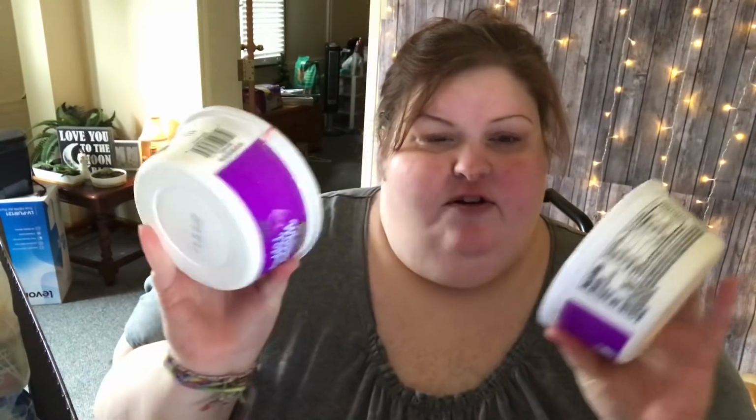I got 2 containers of the sugar-free whipped topping. I like these on my berries, or I have some sugar-free jello I'm going to be making, so I like this as a little treat on that. I got a bag of walnut pieces. I like this either in my oatmeal or just plain to have with my snacky meals. Walnuts is one of my favorite nuts, that and cashews.